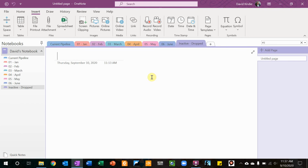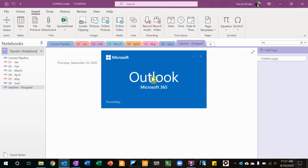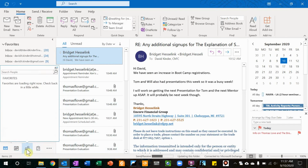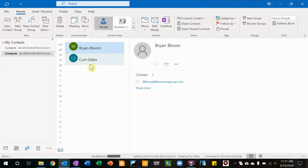By the way, you can actually create a link to Outlook contacts. So for example, now I'm going to go into my Outlook here. I'm going to go straight to contacts, which I don't have too many. Most of my stuff is in Gmail, in my Gmail contacts.